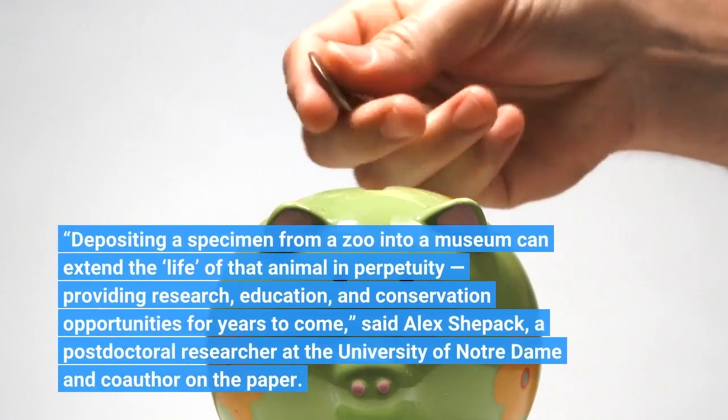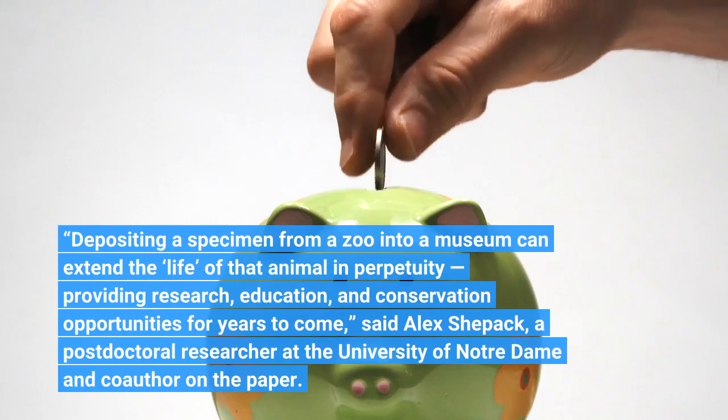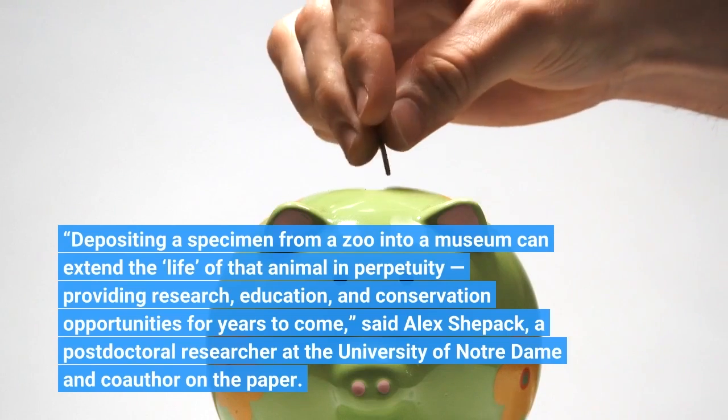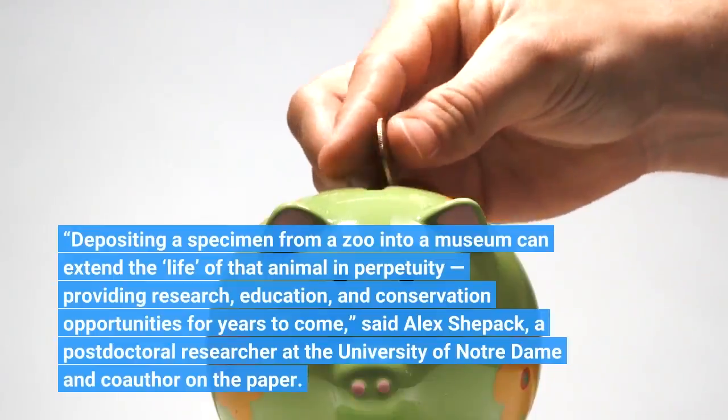Depositing a specimen from a zoo into a museum can extend the life of that animal in perpetuity, providing research, education, and conservation opportunities for years to come, said Alex Shepak, a postdoctoral researcher at the University of Notre Dame and co-author on the paper.